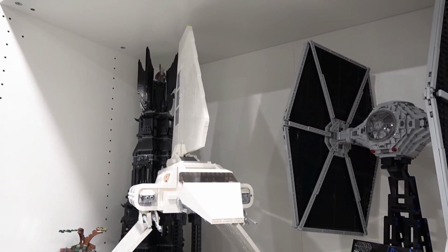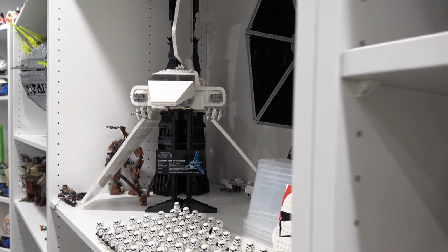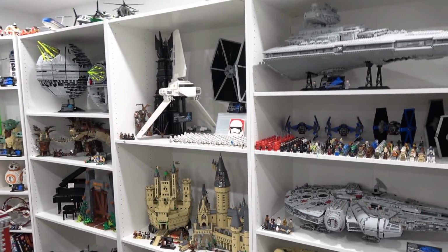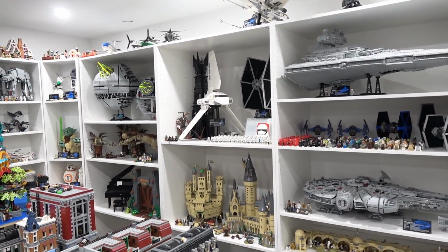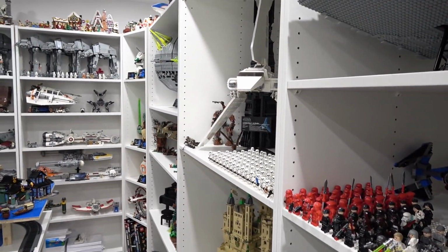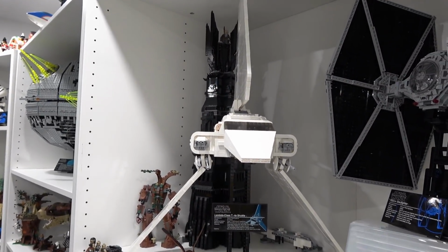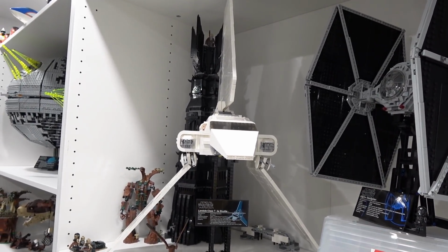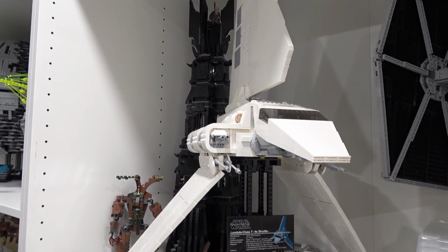Then we have my favorite set, the UCS Imperial Shuttle. I put it at a larger angle there, just so when you're looking from over here, you can see it better. It sort of pops off the shelf, especially with the Tower of Orthanc behind it, which is black. And it just sort of pops. And it only makes sense to have those two together because of the height. None of the other shelves here are set at the right height to accommodate the Orthanc Tower. So it's sort of where it has to go for now. And like I was saying earlier, I really don't mind it.